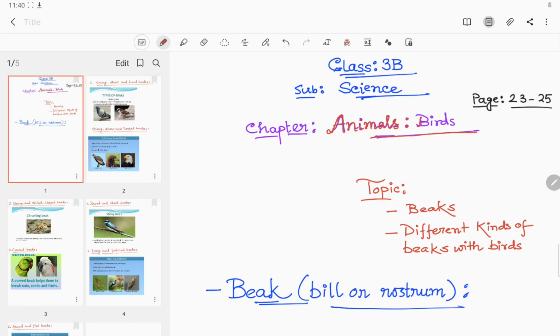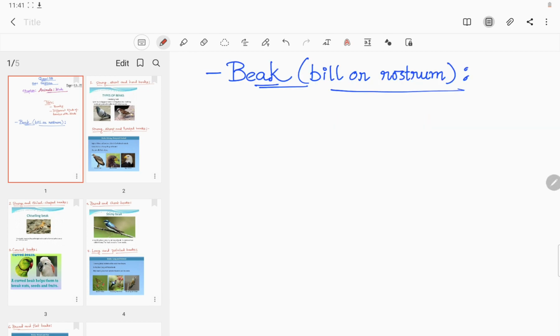First of all, we have to know what a beak is. We human beings have teeth, but birds don't have any teeth. Instead of teeth, they have beaks. Another name for a beak is bill or rostrum, right? We use our teeth to break down food into smaller pieces. In the same manner, birds use their beaks to catch and eat food, right?